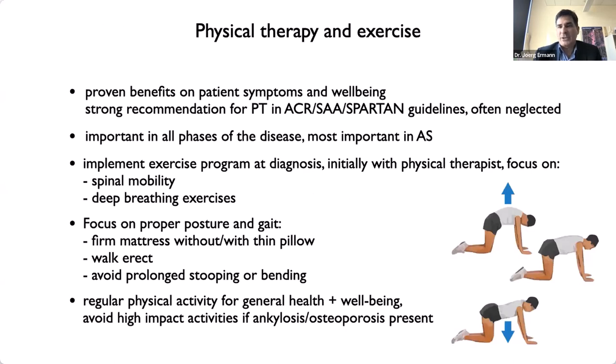Physical therapy, as I showed in a previous slide, is an important aspect of treatment. So this is non-pharmacological treatment. There have been a number of studies that have shown that physical therapy improves symptoms and well-being. And physical therapy is also strongly recommended by the ACR-SAA-Spartan treatment guidelines. Nevertheless, in clinical practice, physical therapy is something that is often a little neglected because we focus probably too much on just relying on drug therapy.